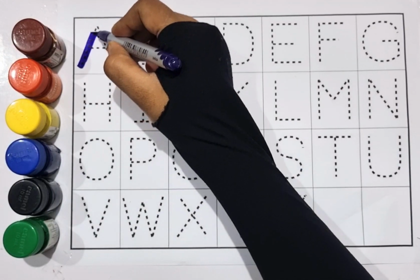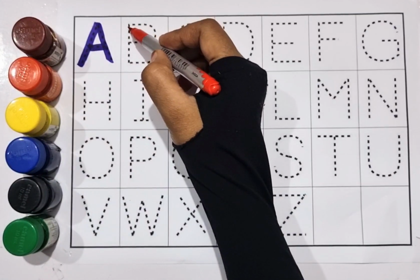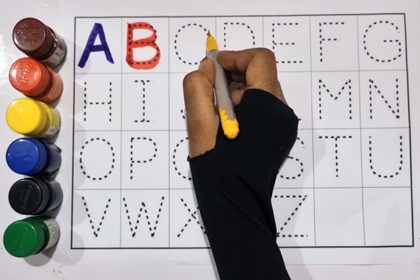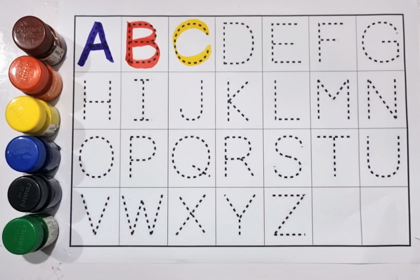Violet color, A for apple. Red color, B for ball. Yellow color, C for cat.